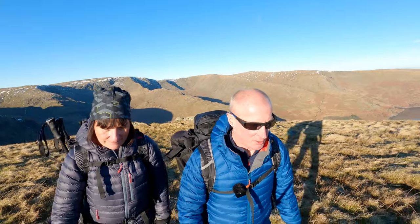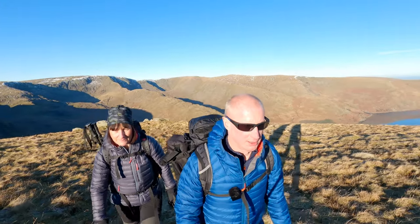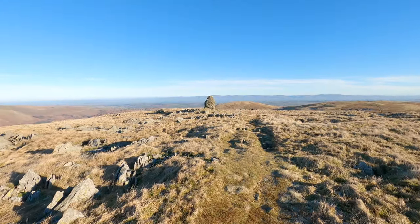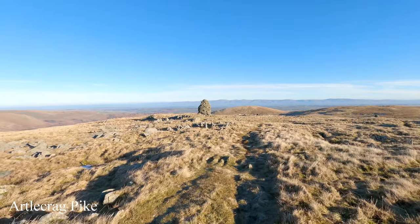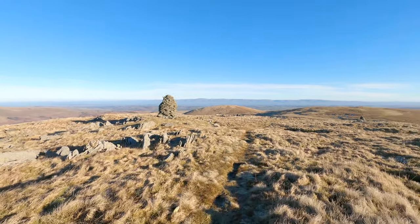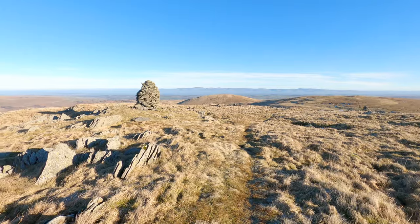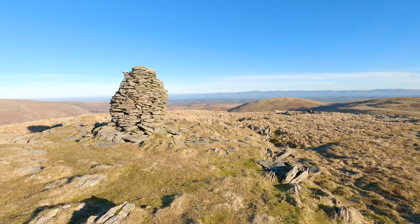So after having a coffee there, enjoying the views, now continuing on to Selside Pike. So just a short walk along the ridge from Branstree is Artlecrag Pike. Not a Wainwright summit. There's two cairns on here. There's a higher one, and the lower one is just down there to the right. Fantastic views as well, looking straight across the Pennines.